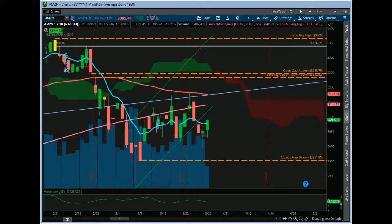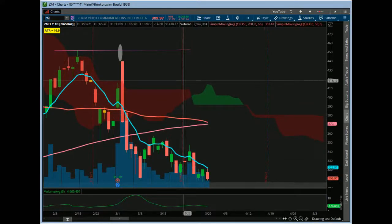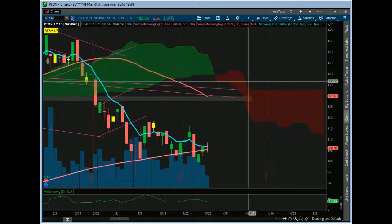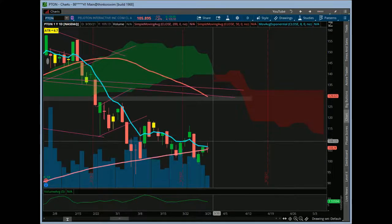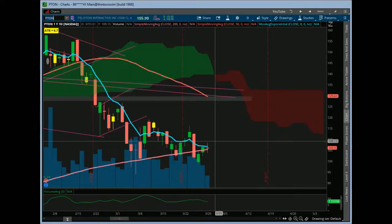So let's take a look here. We've got Zoom on the radar. Zoom again is still rejecting its ADMA and just kind of blah right now. Again, these stay-at-home names are just no go with the summer coming around, and who knows? We'll see how it goes. But Peloton here is sandwiched between the ADMA and the 50-day.